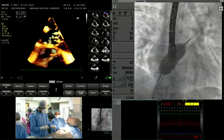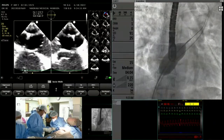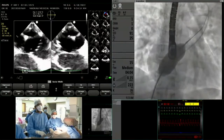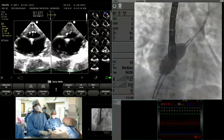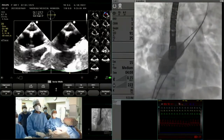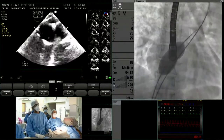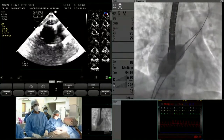But the point is that we did not want to double cross the same defect, and number two, it gives you a slight idea about the floppiness of the septum.